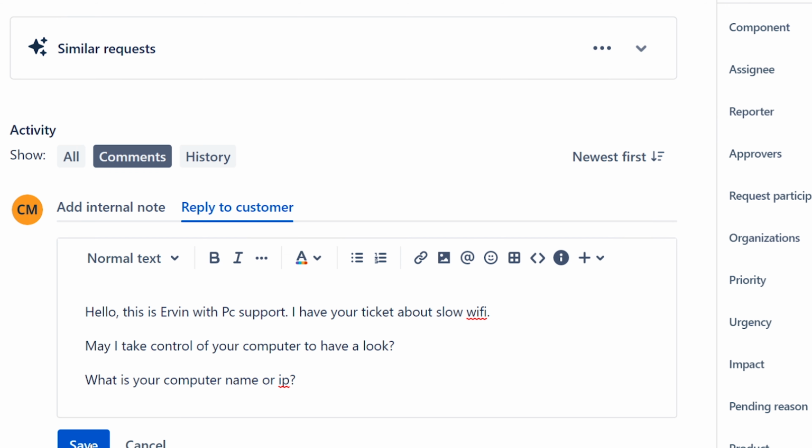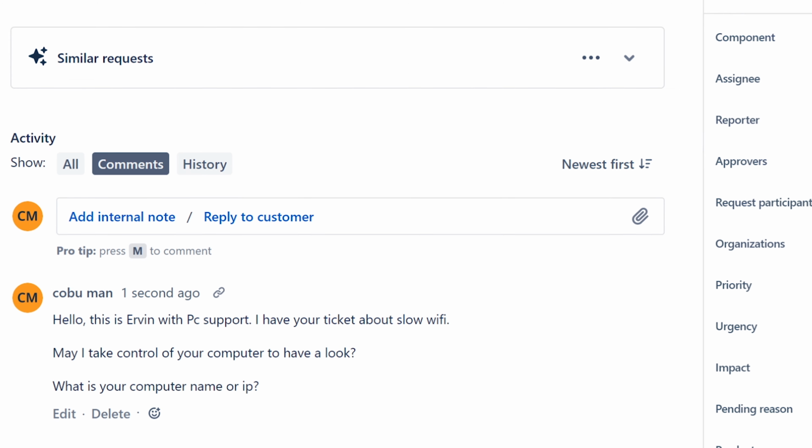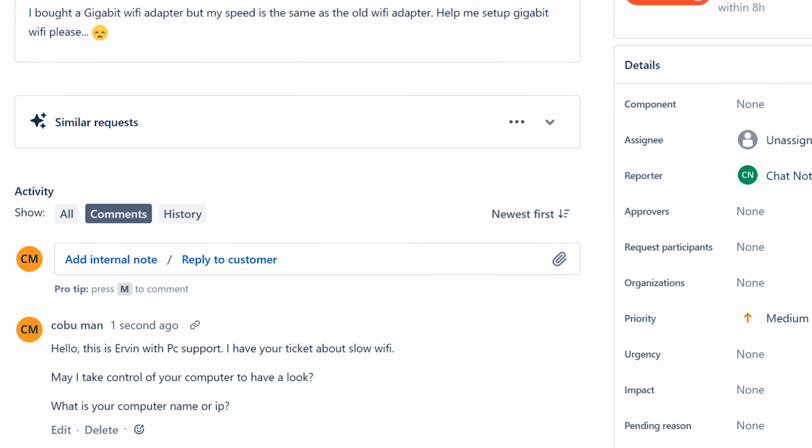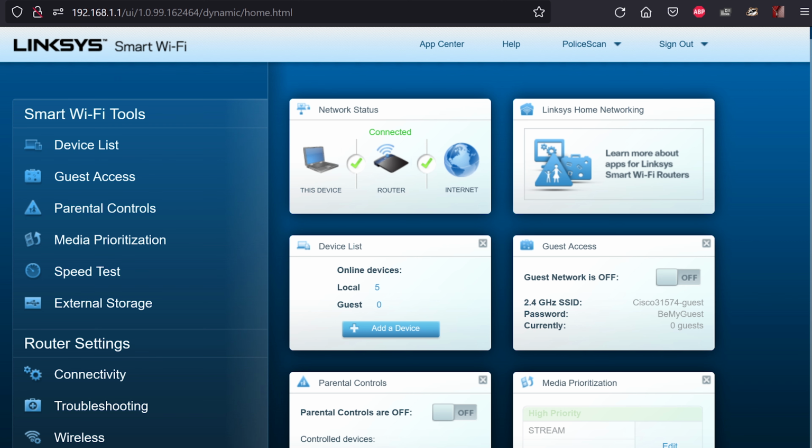Okay, so I'm going to just save this and wait for his reply or just talk to him, right? So we got to this point where we have the computer name and we're now logged in. We're past that, and now we're going to get into the part where we actually access the router itself. And let me show you that. I'm just going to flip to the next screen. So we are now connected to their computer, and here's an example of a router that I went ahead and set up just for this purpose.